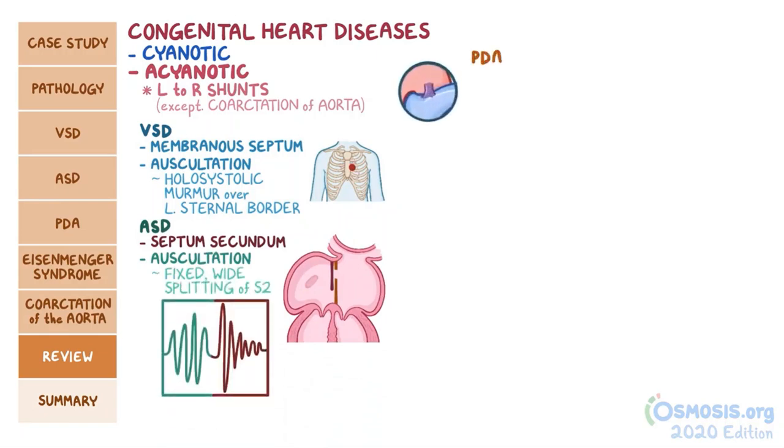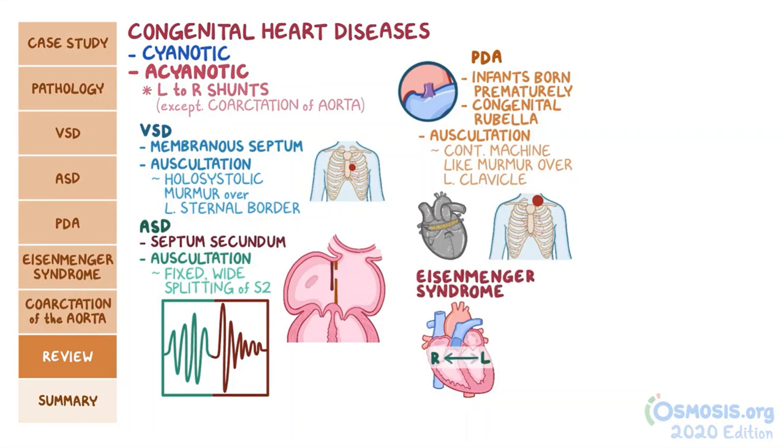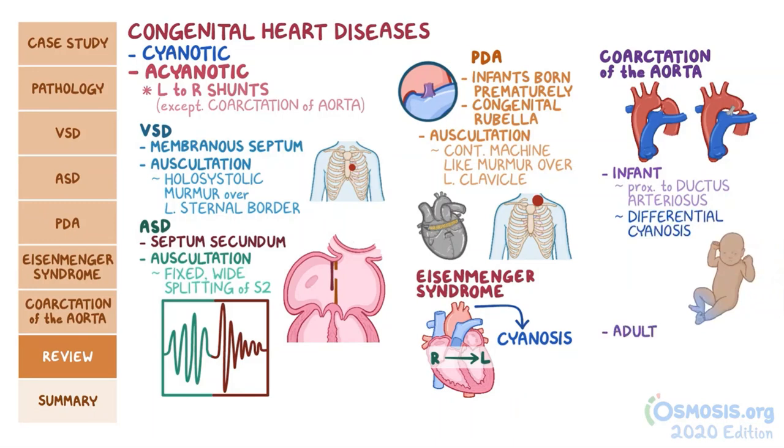heart sound. A patent ductus arteriosus usually happens in infants born prematurely, and is also associated with congenital rubella. Auscultation may reveal a continuous machine-like murmur over the left clavicle. Over time, any acyanotic defect with a left-to-right shunt can be complicated by Eisenmenger syndrome, which is reversal of the shunt direction to become a right-to-left shunt, causing the individual to develop cyanosis. Finally, coarctation of the aorta is narrowing of the aortic arch and is classified into the infantile and adult forms. In infants, the narrowing happens proximal to patent ductus arteriosus, and infants present with differential cyanosis, which is cyanosis in the lower extremities. In the adult form, individuals often present with hypertension in the upper extremities and are at risk of complications like heart failure and cerebral hemorrhage.